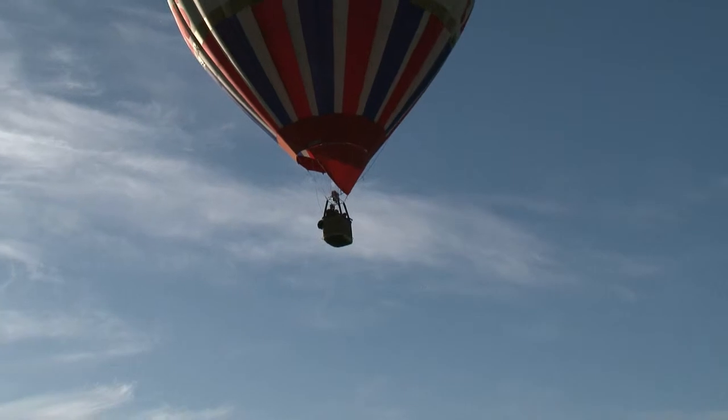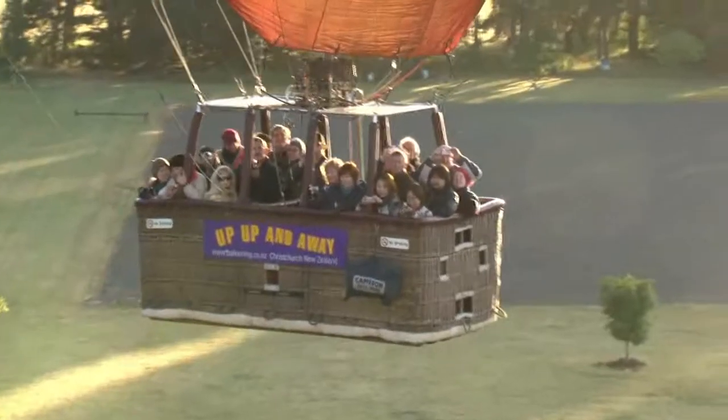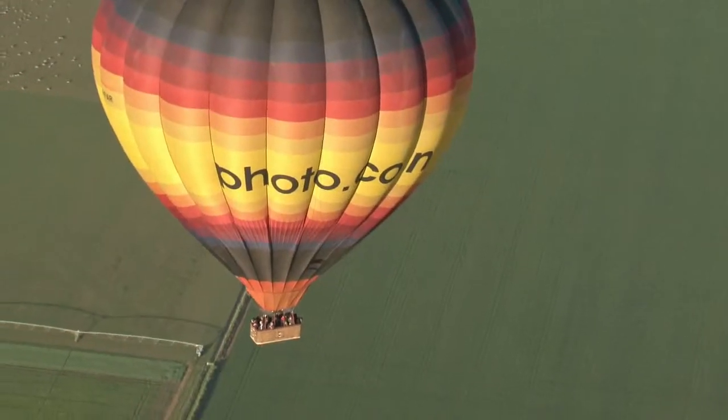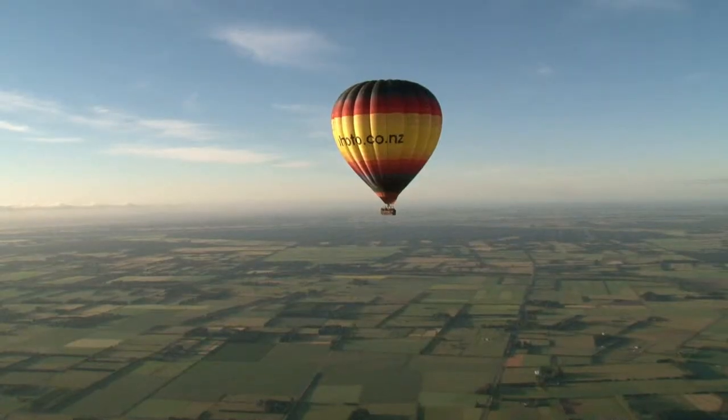Canterbury's geography and climate make it the finest place for ballooning. Up Up and Away provide a unique situation where passengers can experience Canterbury's landscape as only a few have ever seen it, from a gently floating hot air balloon.